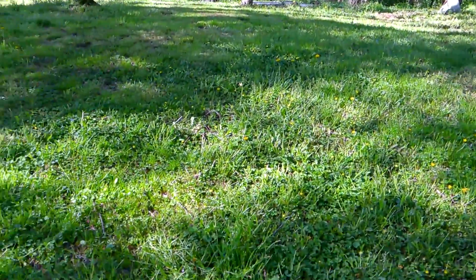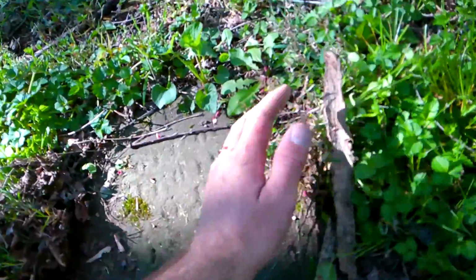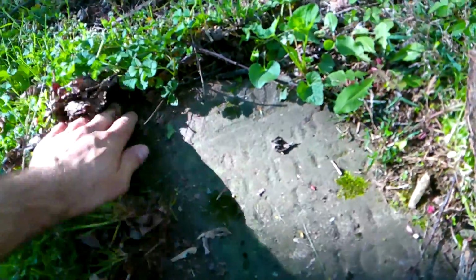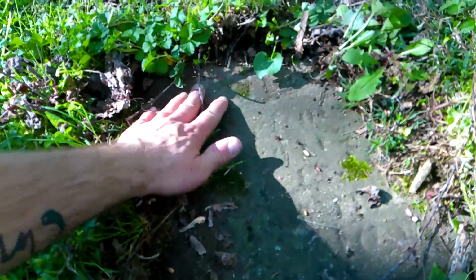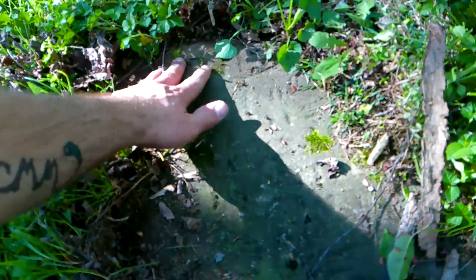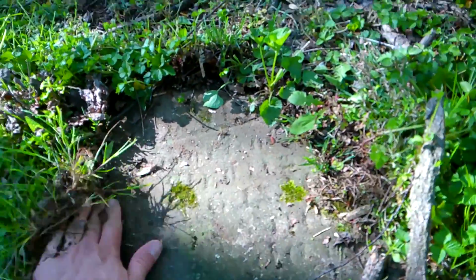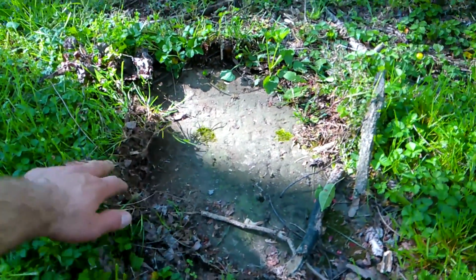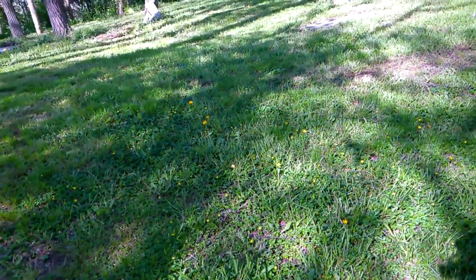Wait a second. That's definitely a stone with writing on it. Oh man. It's broken. That could be the name though. I believe, I don't know. We'll continue making our way up here.